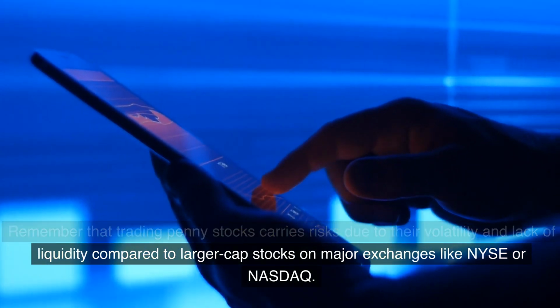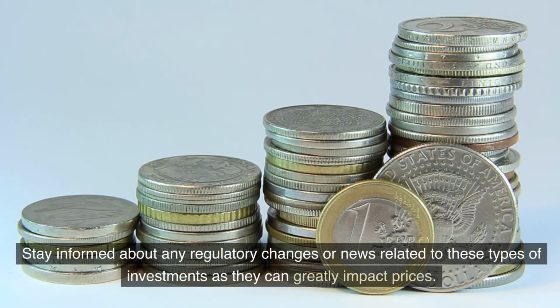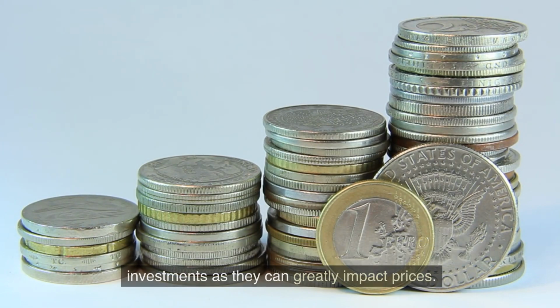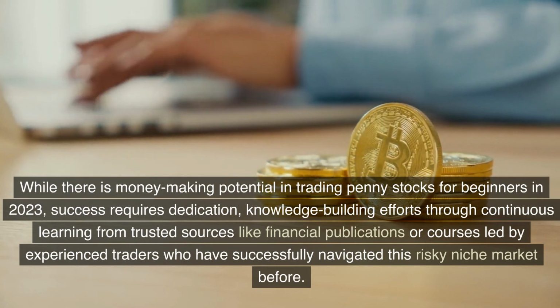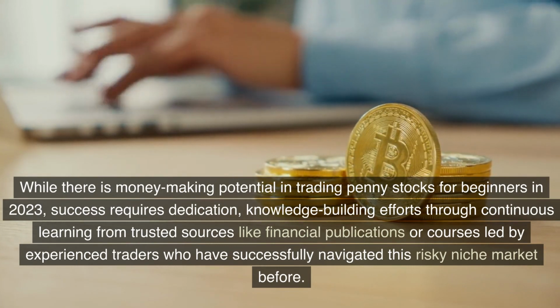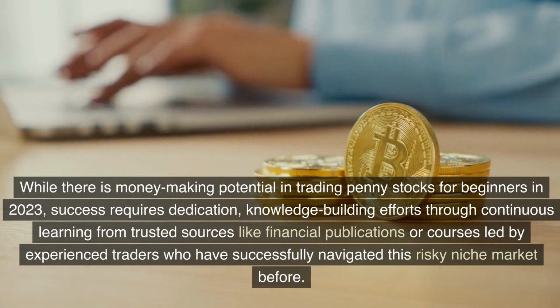Stay informed about any regulatory changes or news related to these types of investments, as they can greatly impact prices. In conclusion, while there is money-making potential in trading penny stocks for beginners in 2023, success requires dedication and knowledge-building efforts through continuous learning from trusted sources like financial publications or courses led by experienced traders who have successfully navigated this risky niche market before.